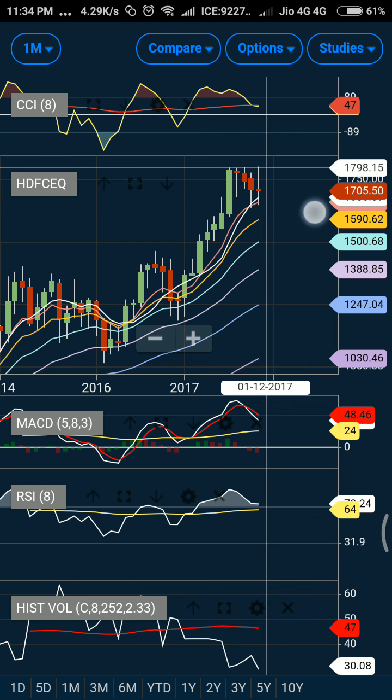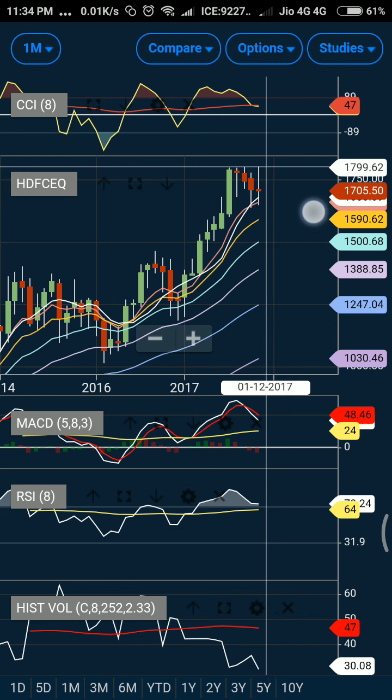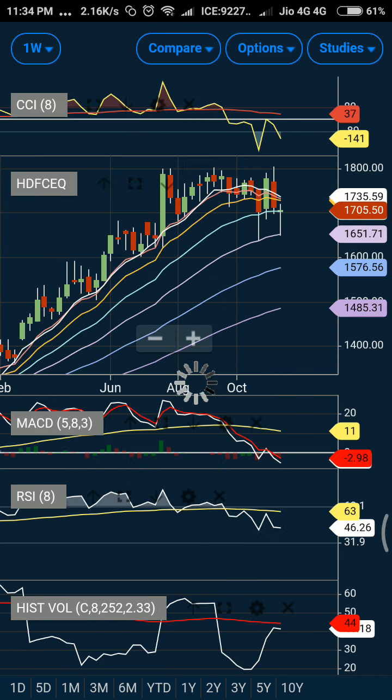So you can clearly see that 1800 is a very strong resistance for this particular stock, and if not down, it should most likely be trading in a stable to bearish kind of move, because volatility is down and the stock has a tendency to fall on higher volatility. So this was the monthly chart. Let's check another time frame, which is weekly.